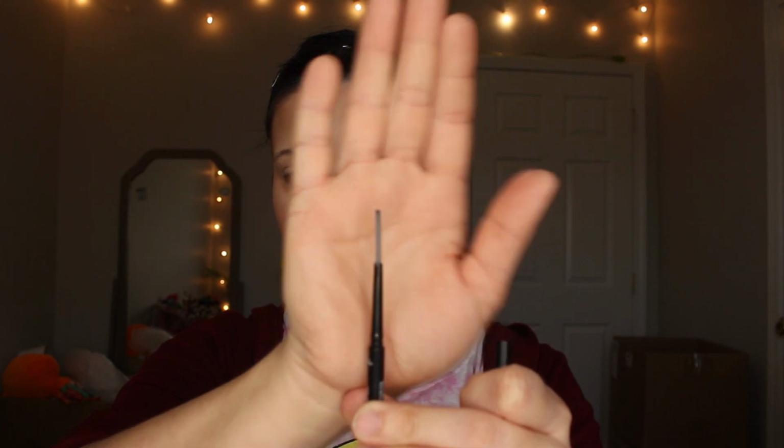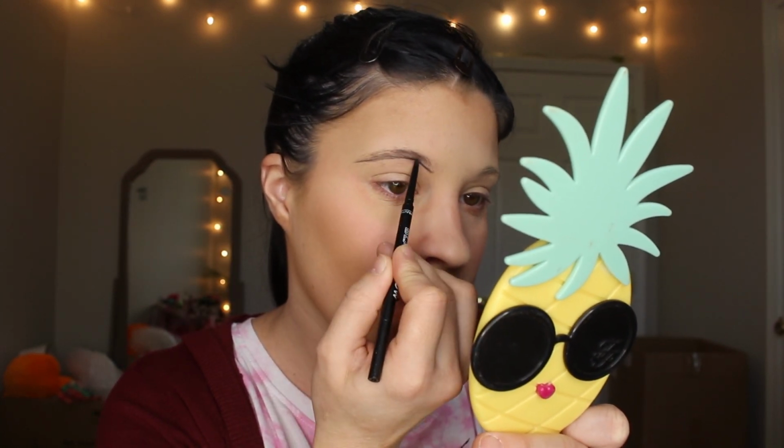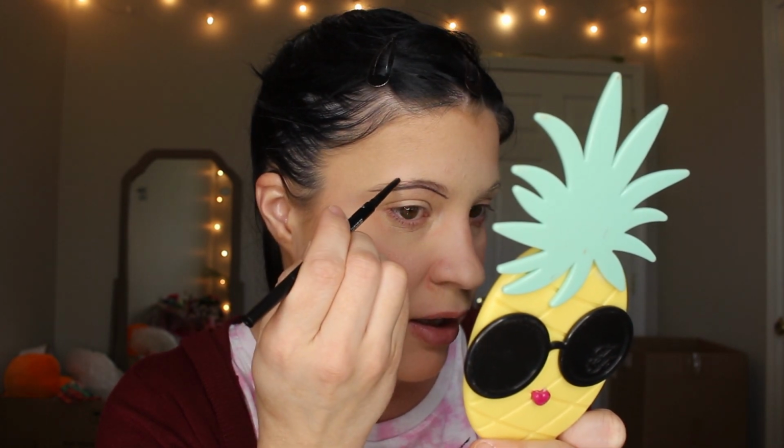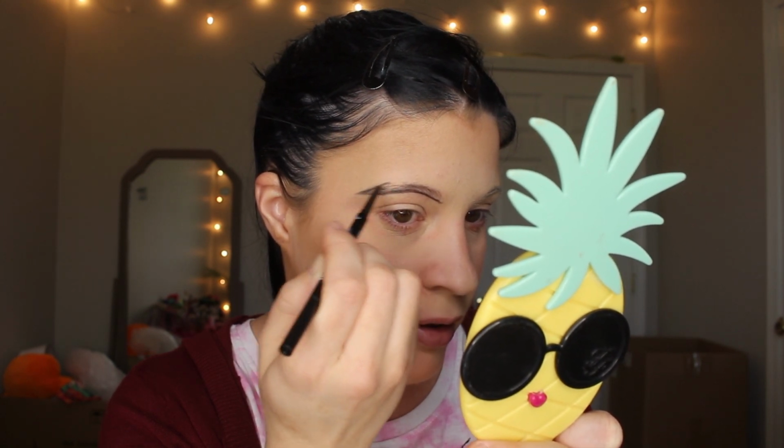This one is not a triangular tip, it's a thicker, almost like a wedge style tip, which is never really my preference. I am going to crank it up here and show you that is how much you get, which I feel is a pretty decent amount in brow pencils. I always underline the brow when I do my brows and get a general shape of the brow, and then I go back in and fill in with a brow filler. So I do really like this brow pencil.